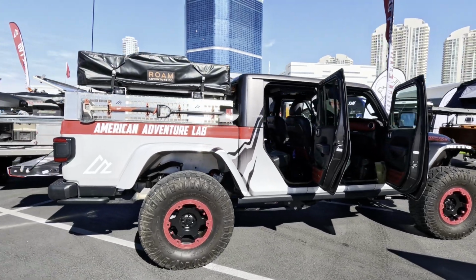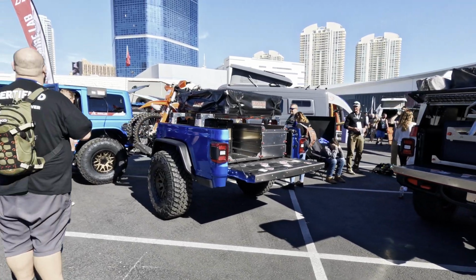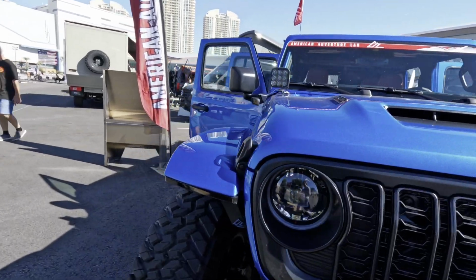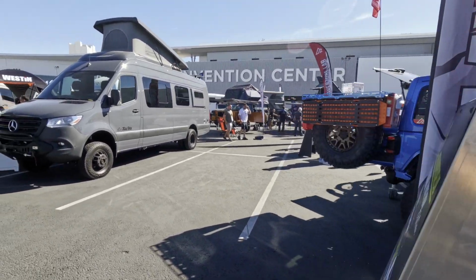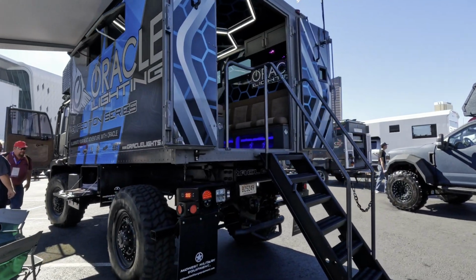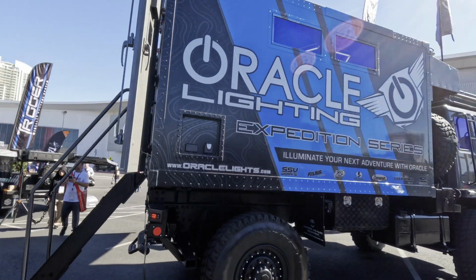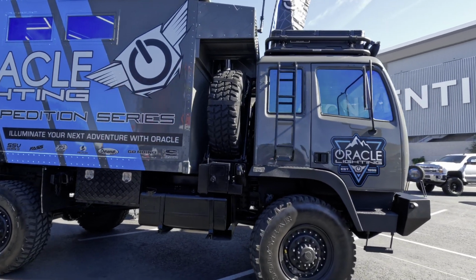American Adventure Labs was here with their Gladiator and 392 Wrangler pulling a Gladiator bed trailer. This 392 is for sale on their site for $115,000 and comes equipped with a decent amount of cool stuff. Being in downtown Las Vegas, I don't have a better idea for an overlanding exhibit, but I definitely don't think the parking lot suits.